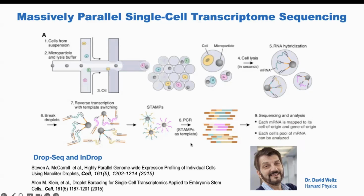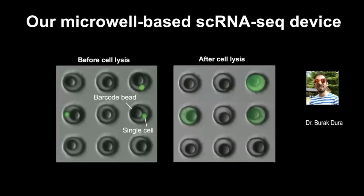These were back-to-back papers in Cell in 2015, and the two papers shared the same co-author, Dave Weitz, because he developed the droplet microfluidics that was truly enabling. In my lab, we were thinking about the same question back in 2014, 2015. We didn't publish right away, but that was a good learning experience for me because, as I said, back in 2011 sequencing was not my thing.